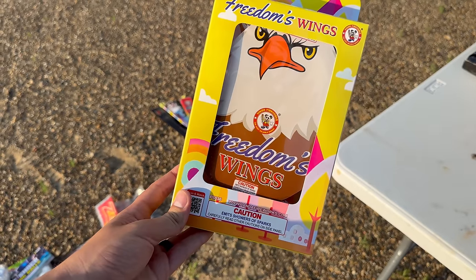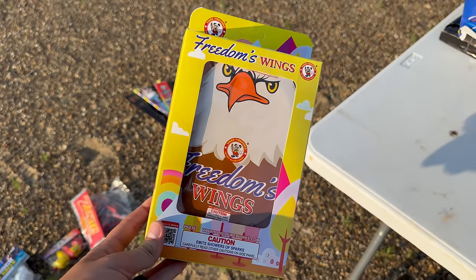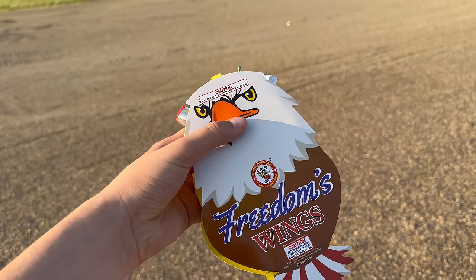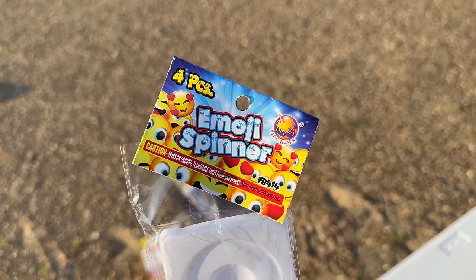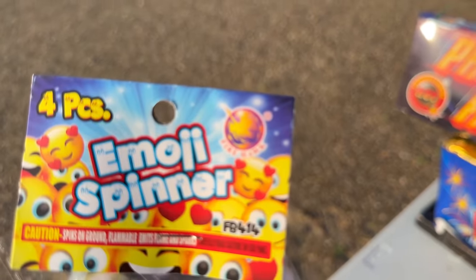Now this one here is called Freedom's Wings by Wind of Fireworks, and you're not gonna believe how you light this off. This is actually what it looks like outside of the package. And so you hold it here by the stick on the end, just like that. And I really don't know what it's gonna do, but I can't wait to see it. And right here, we've got the emoji spinners. You get four of them in a pack, and they're by Firehawk Fireworks.